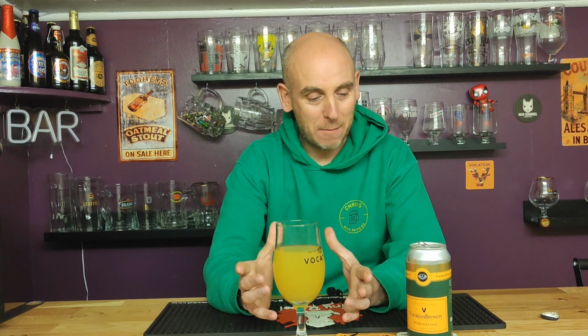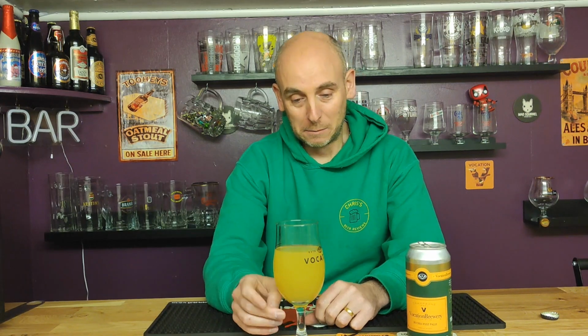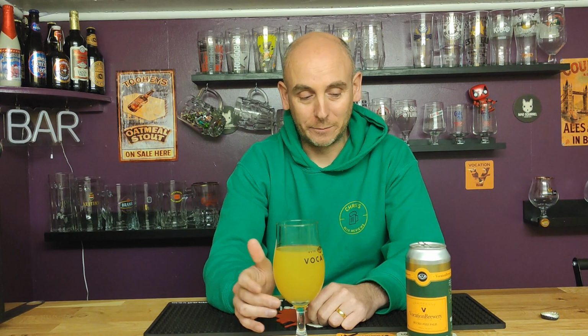And it's super, super fizzy. It's one of those gimmick beers that for once actually makes you smile. You realise it is just a gimmick beer. It's not a session beer. It's not one that you're going to have over and over again. Is it going to be one that you buy again? Probably unlikely. But for a gimmick style beer, Vocation have got that right.